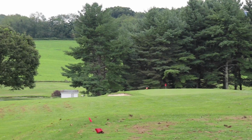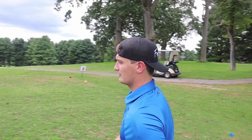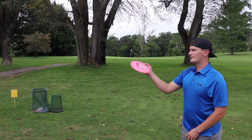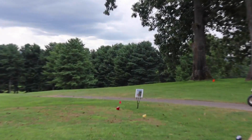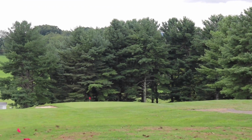Probably want to get further left though. Oh, there's a good skip. So like that, I can't reach the green with the Nuke OS. So I'm gonna try this overstable Zeus and see if it puts the green into play at all. And that yanked it, but I did get a hold of it, so that'll at least give me a good distance gauge.